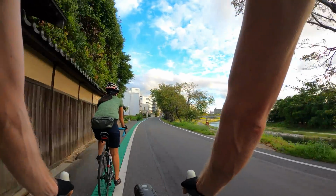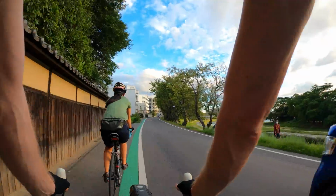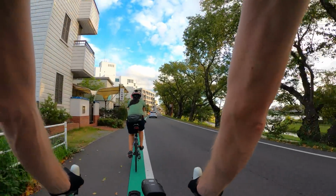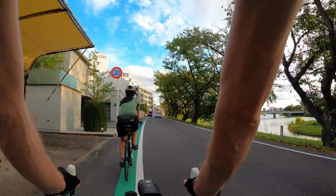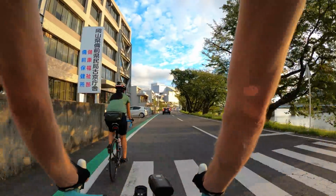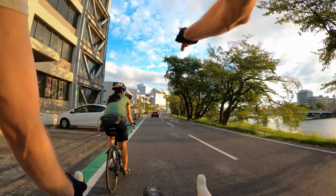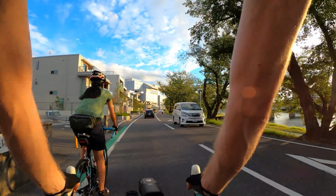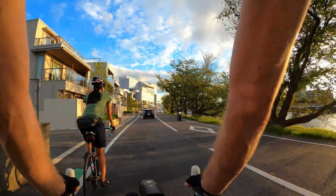Oh, there's the ramp down, but we want to cross this bridge. Yeah, the speed limit's supposed to be 30, but most of the cars are going a little bit faster than that here. Actually, most of the river pass in Nagoya, there's no red lights. So that's why a lot of people will be speeding there, but this one, there actually seems to be lights.